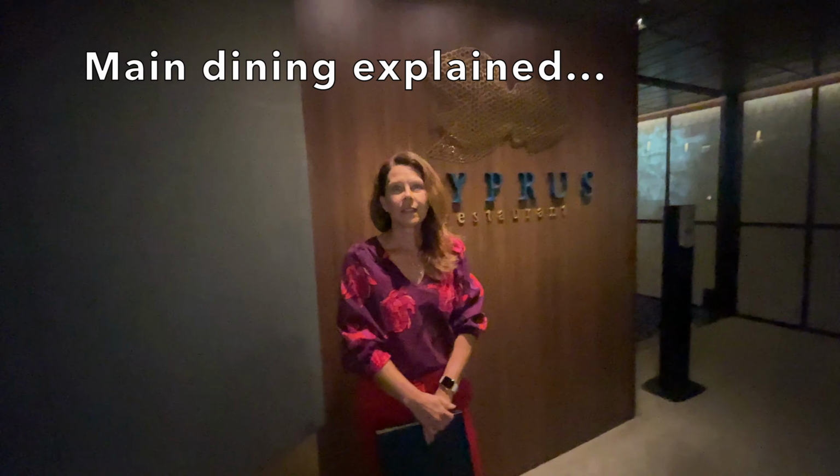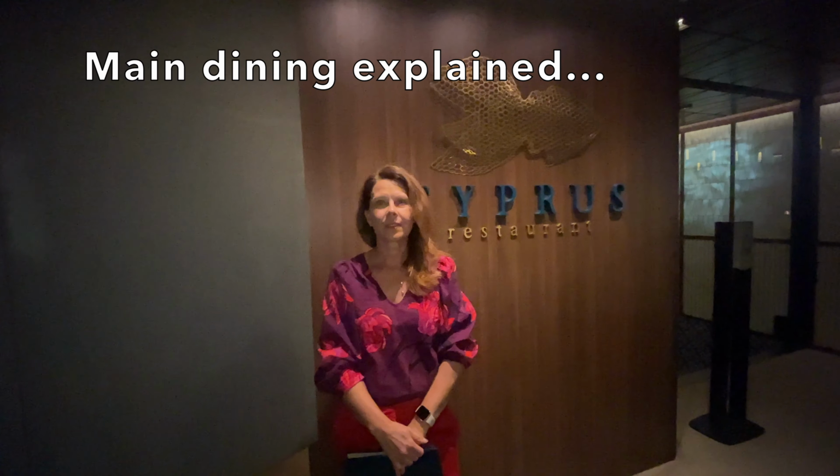So there's four main dining restaurants. If you don't want to go to the specialty restaurants, you want to go to one of the restaurants that is included in your cruise package, this is one of them. There's Cyprus, the Greek, Tuscan is the Italian, Cosmopolitan, and Jen, what's the fourth one? French, Normandie. New American. Right, and the French is Normandie.